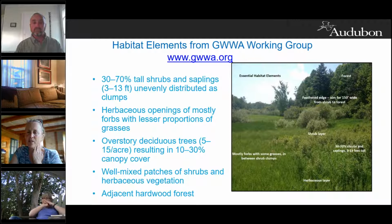But the birds like to use trees within the shrubland for singing perches and advertising themselves to their mates or potential mates, and they use the lower vegetation, right on the edge of these shrub patches right near the ground, for nesting. So they actually build their nests just above the ground or right on the ground.